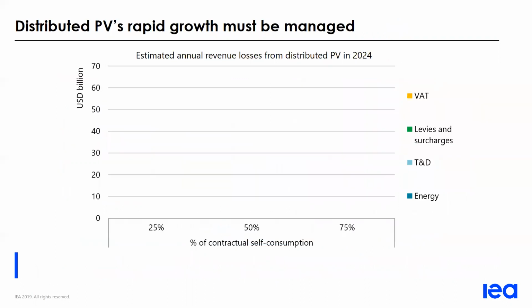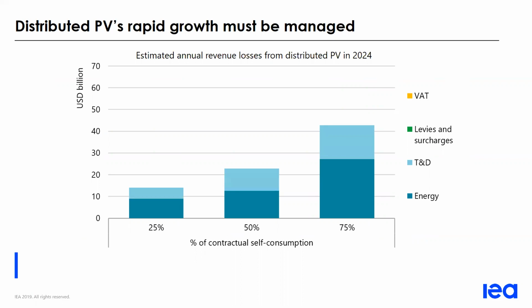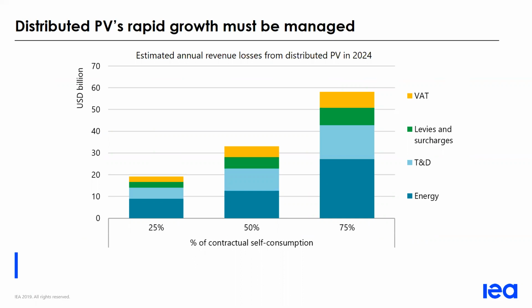Okay, and this is just another point on that. Depending on how much PV comes from self-consumption, there are going to be some fairly big implications for both governments and transmission and distribution companies and retailers. So depending on how much self-consumption there is, if it's up to the 75% mark, you can see here that we're reaching around $60 billion worth of potential revenue losses, and that's losses from selling electrons, but also from taxes and levies, for the government, for example.